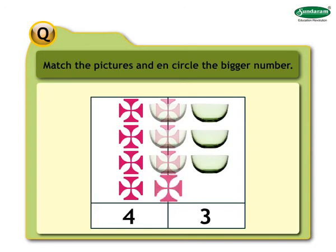there is one object left without pairing in the set having 4 objects. So, the number 4 is bigger than 3. Thus, encircle the number 4.